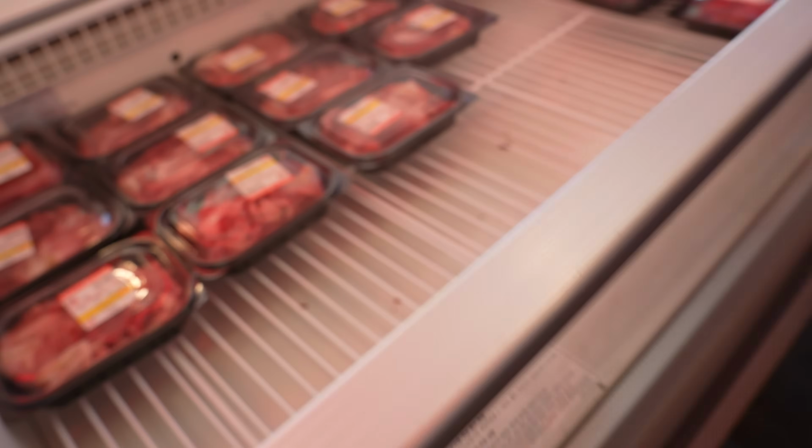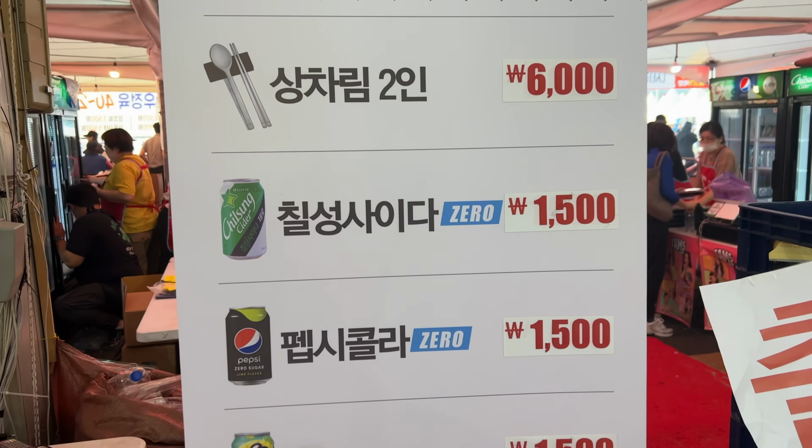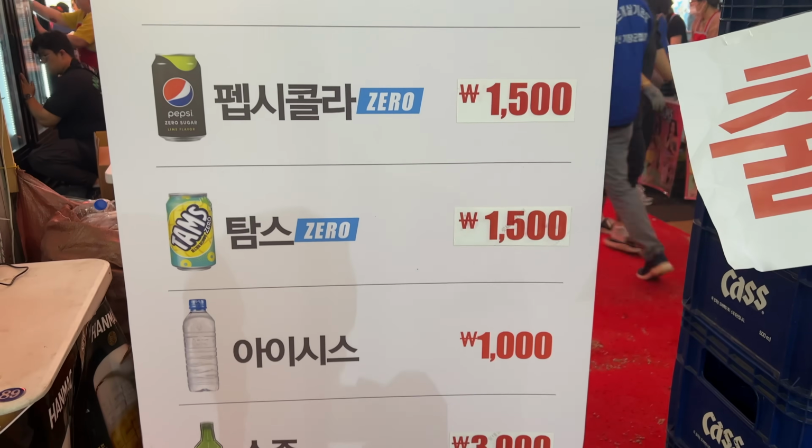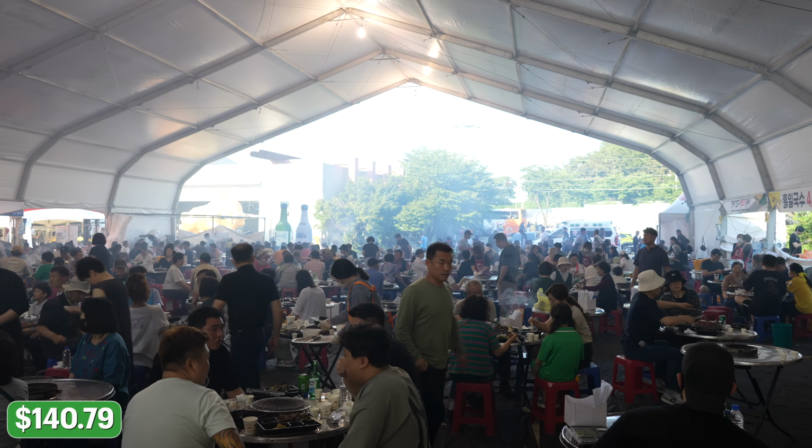Okay, so we're in line here, I think, and I think you pick out the meats from these coolers, and then we're gonna go and grill them in there. Water? Two? Okay, is that good? This is the most delicious smelling place I've ever been in my entire life.